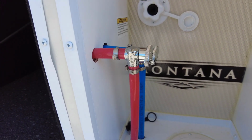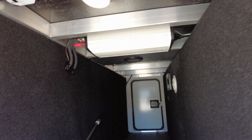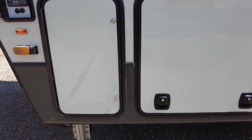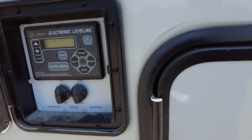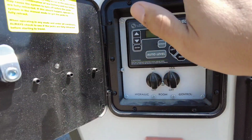You've got low point water drains, LED on, off, and motion sensor lighting. And then you have a pure sine wave inverter for your 18 cubic foot residential refrigerator on the slam latch baggage doors. Sweet. Opposite side is your 30-pound propane tank with your regulator and the control center for your 6-point hydraulic auto leveling. Very great product to have.